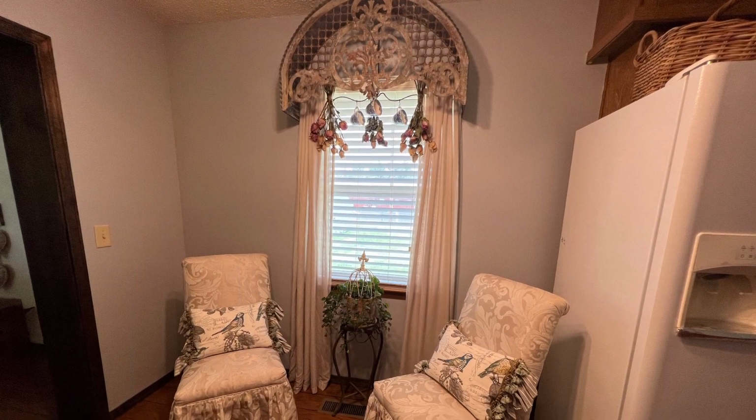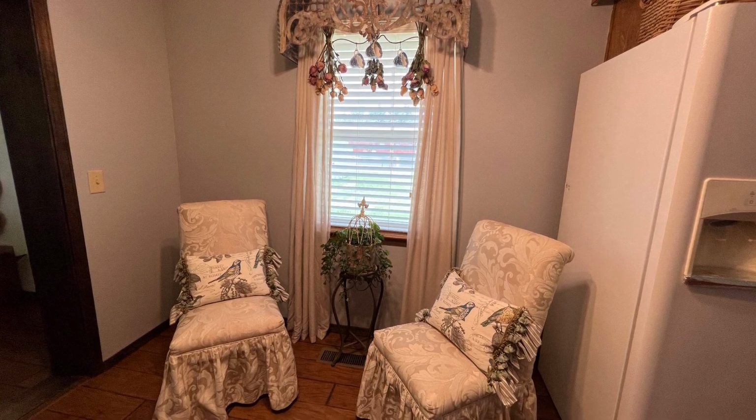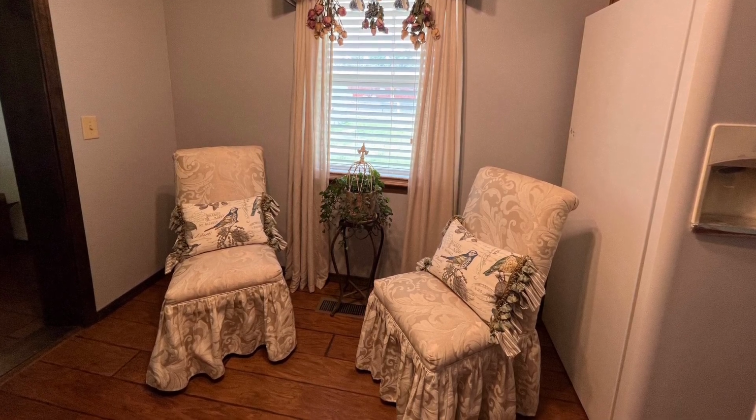And here's a look back at the two skirted Parsons chairs that I picked up for just $40 each at an antique store, which you'll see how I use in a moment. And in this shot, you can see how tiny the breakfast room is and exactly how that refrigerator fits there.